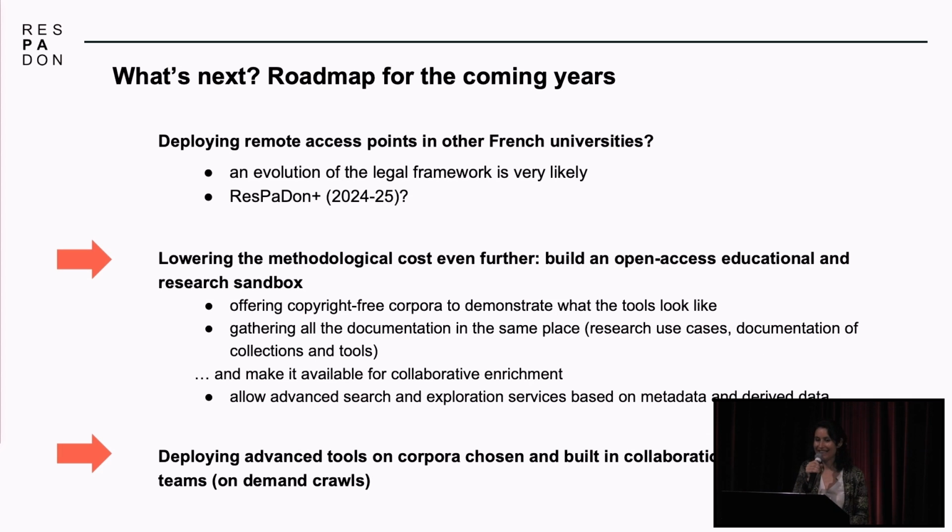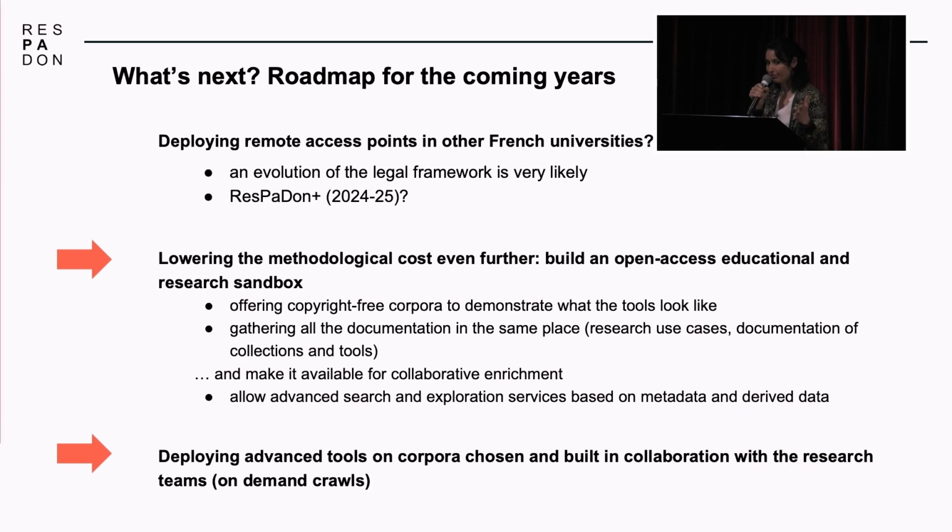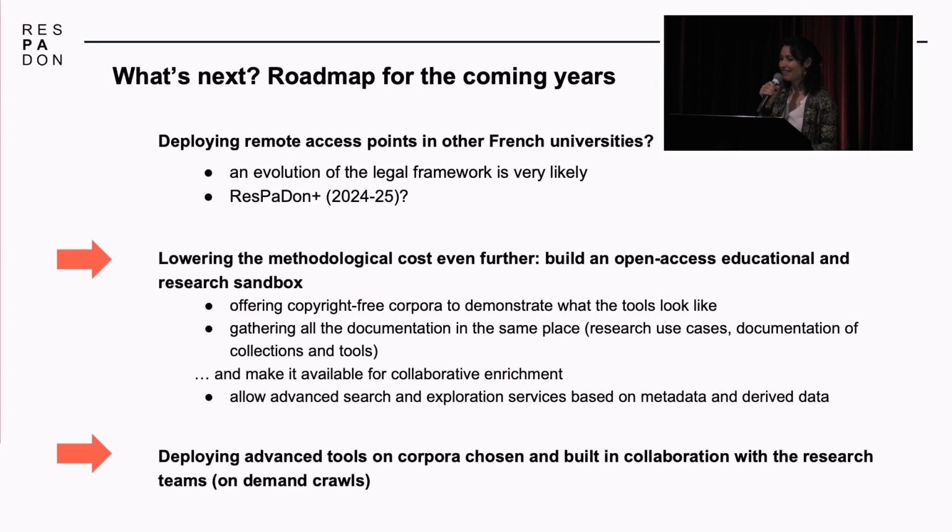So what's next? The final goal of this experimentation was to formulate recommendations and to build reproducible examples of services built around a digital collection. The network approach that we have chosen and the partnership with the University of Lille have proven to be very relevant to encourage researchers' engagement with web archives. We have good reason to believe that the legal framework is going to evolve, and it will allow for a ResPaDon Plus. It means deploying more access points in other French universities.